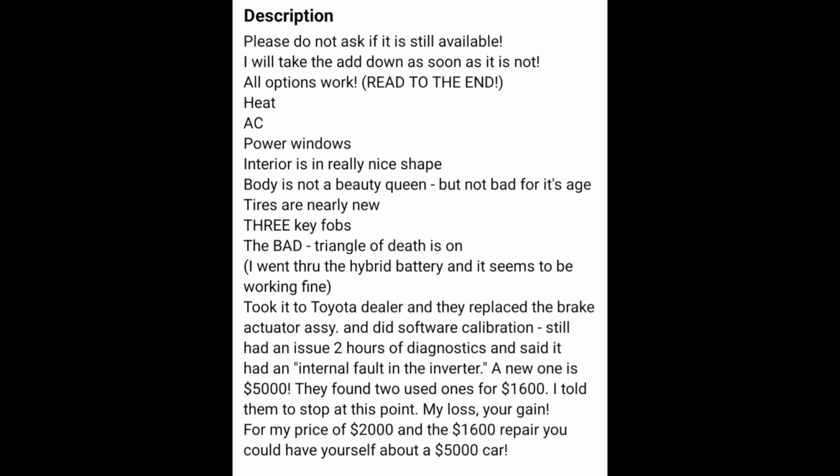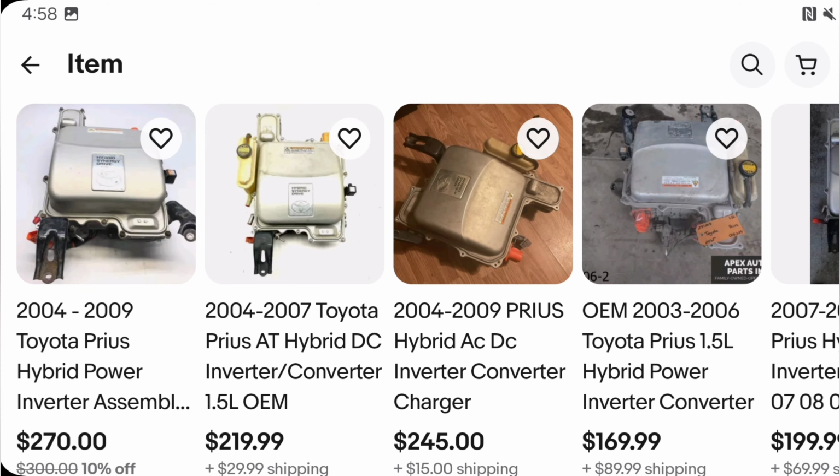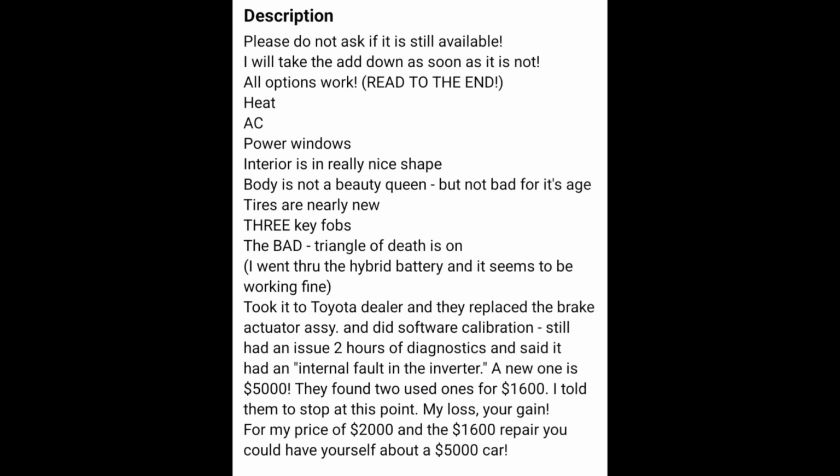The dealership said that it would cost $5,000. So I quickly looked up the part, which is an inverter, and they were going for like $200-300 on eBay. So I could replace it. I figured I could replace it and have a good running car for $2,200.